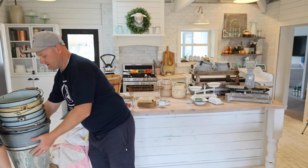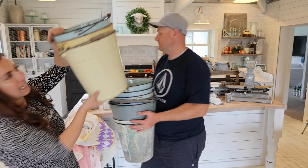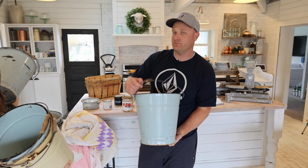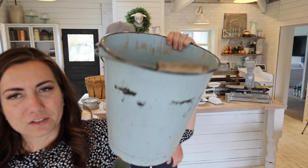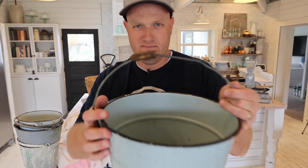And we've got buckets. You need some buckets. Planting season's here. It is. We have enamel buckets. Buckets with Dutch girls. Just plain blue buckets. All of them have handles. I looked for them. I dug through piles and piles of buckets. $38.95 for these. This one has hint of handle. Hint of handle.